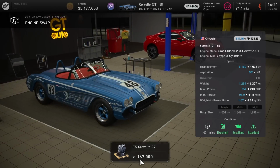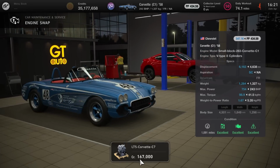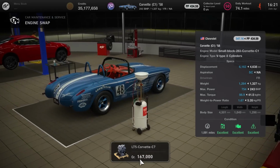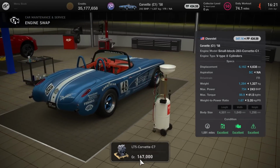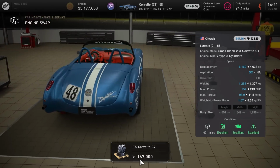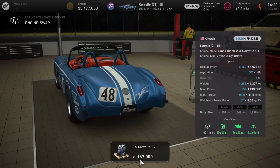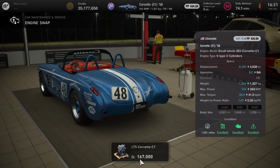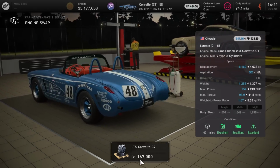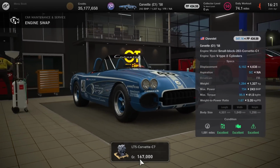167,000 credits. As you can see, displacement goes from 4638 to 6162. It'll go from naturally aspirated to supercharged. Kilogram will go down to 1284. BHP up to 754, max torque 98.9, and weight to power ratio for this one will be 1.67. A pretty ridiculous swap for an absolute American icon.